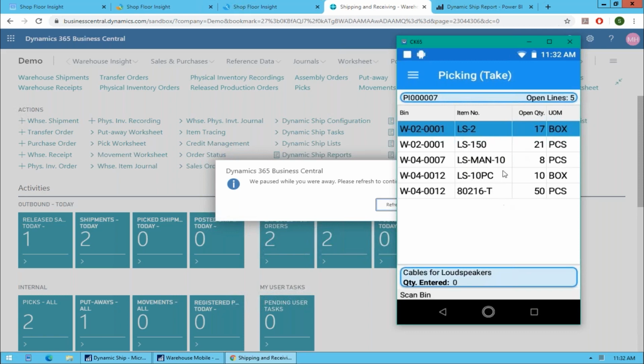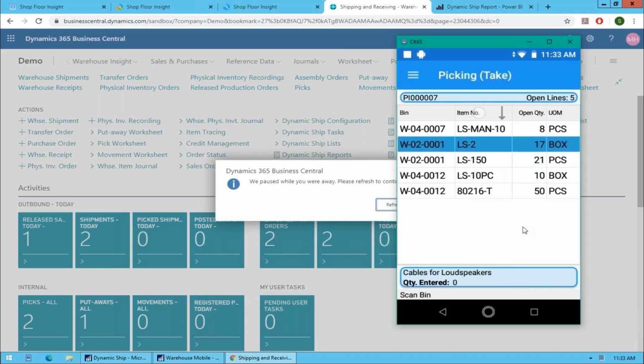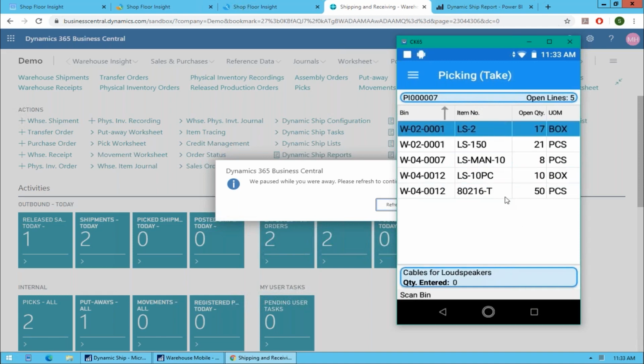I can see what I'm supposed to do. I can change what I want to do, all sorts of stuff. I can resort this if I want to, tap that and sort by item number instead of bin code or whatever I want to do. You've got that capability. So in this case, I'm actually standing at this bin 0412. That's actually where I want to start picking from. I don't want to start picking from bin 0201.